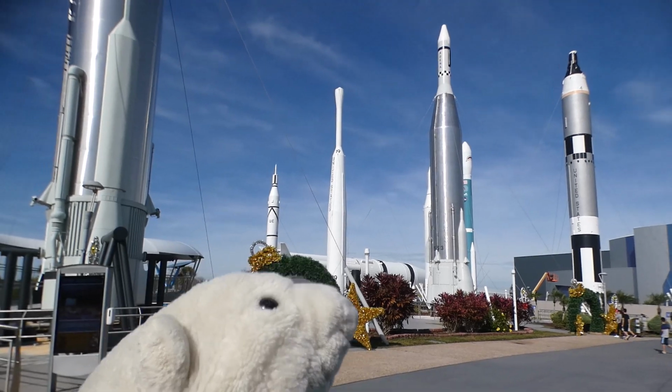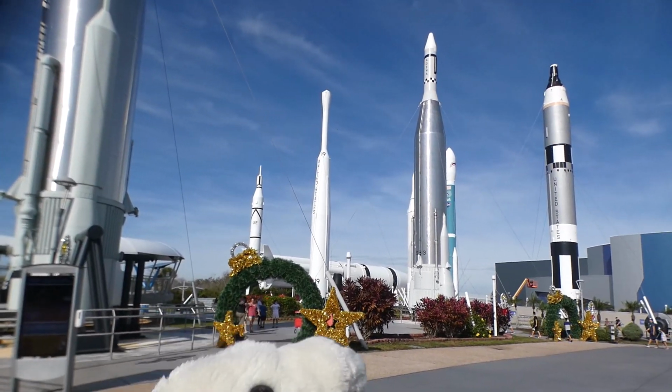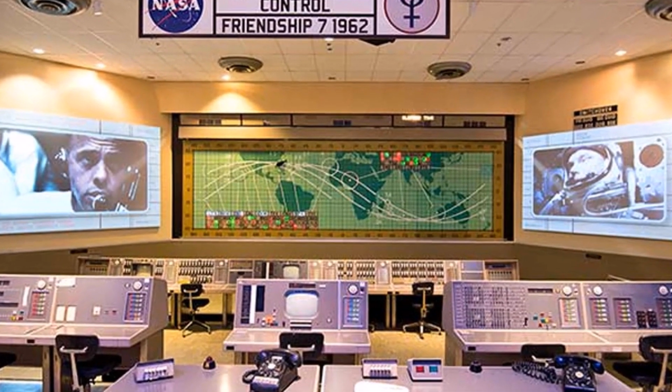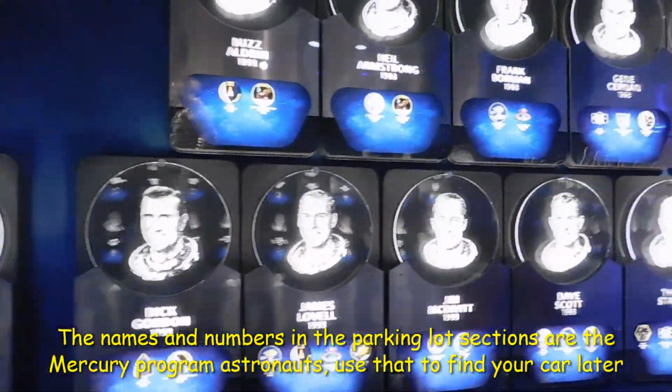that starts. If you have longer, start with the exhibit on the early days of human spaceflight called Heroes and Legends near the entrance. At the lower level is the Astronaut Hall of Fame. Some of the first members were pioneers from the Mercury and Apollo programs.